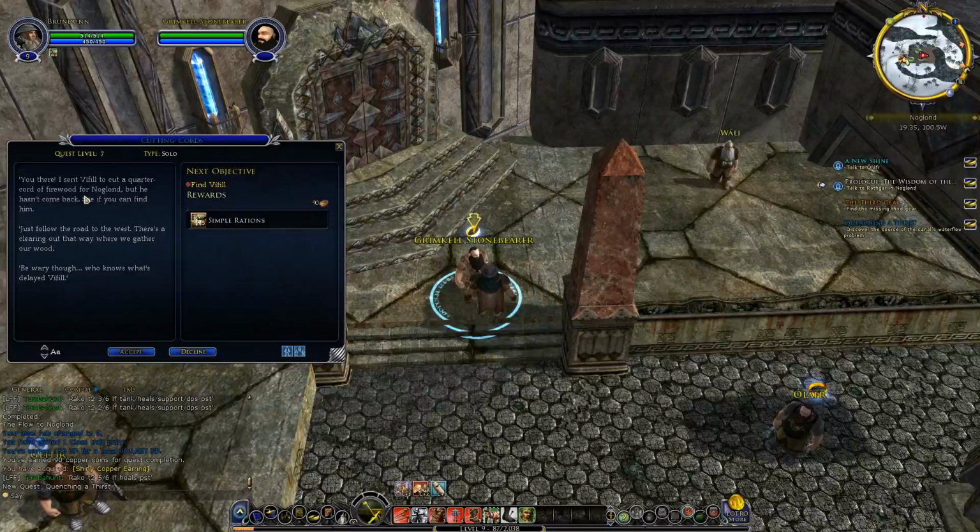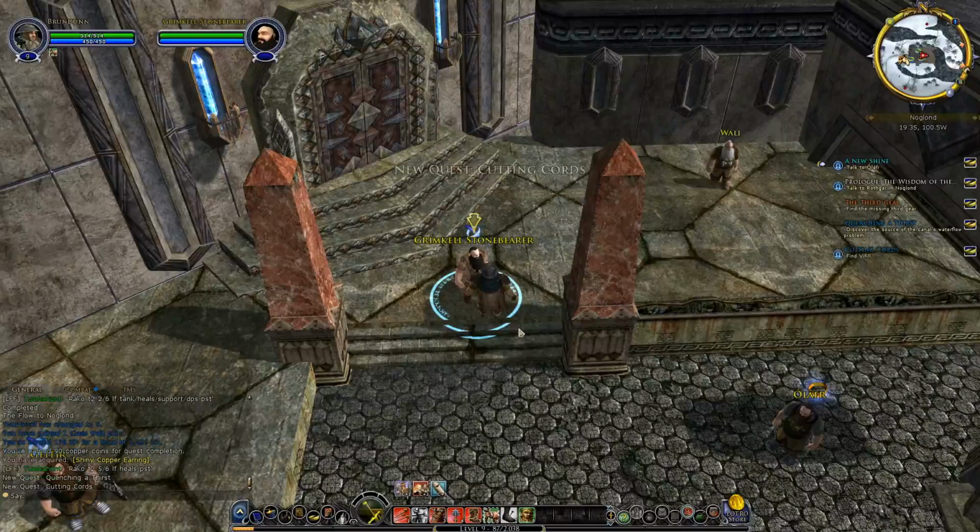You there, I sent Vilfil to cut a quarter cord of firewood for Noglon, but he hasn't come back. See if you can find him. Just follow the road to the west. There's a clearing out of the way where we gather our wood. Be wary though, who knows what's delayed Vilfil.